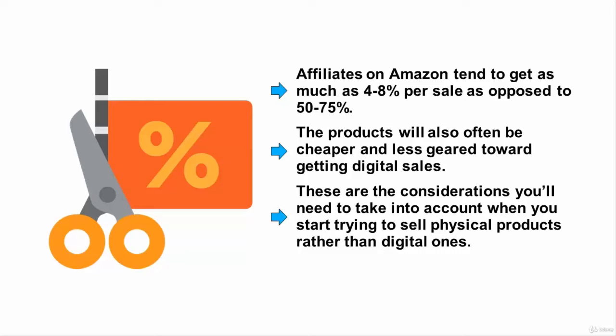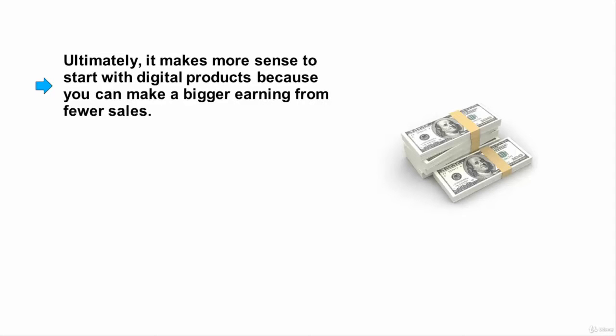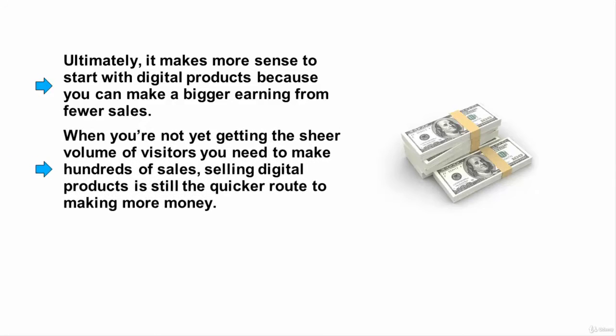These are the considerations you'll need to take into account when you start trying to sell physical products rather than digital ones. Of course, there's nothing to stop you from selling both types of products, though then you do risk cannibalizing your own sales. Ultimately, it makes more sense to start with digital products because you can make a bigger earning from fewer sales. When you're not yet getting the sheer volume of visitors you need to make hundreds of sales, selling digital products is still the quicker route to making more money.